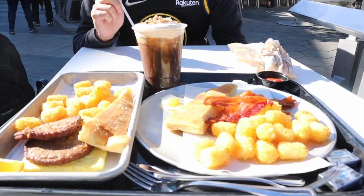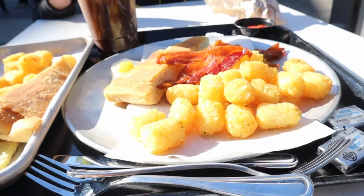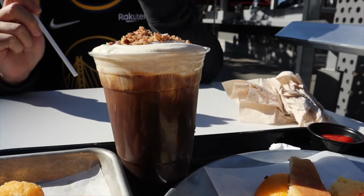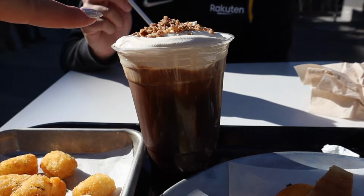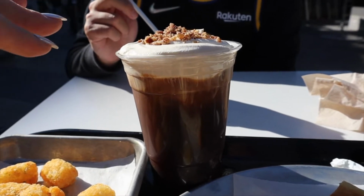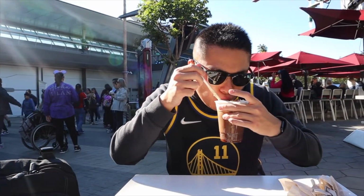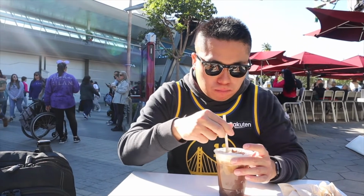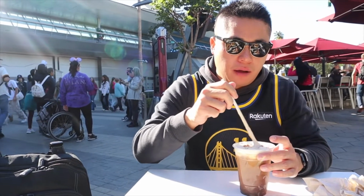Hi, Matthew. Hi. We're eating at Pym's Test Kitchen and we got the Impossible breakfast and then the Calculated breakfast. Looks really good. And then we also got this special holiday drink. Do you remember what it is? Okay, so this is the butter pecan cold brew. So we're really excited to try this. What do you think? Me likey.